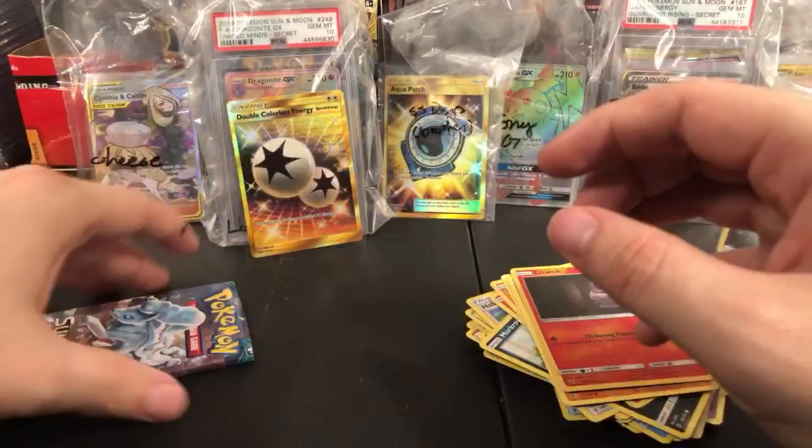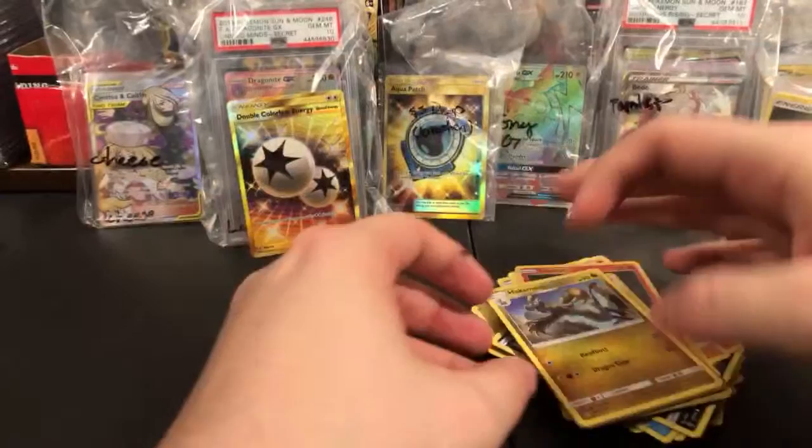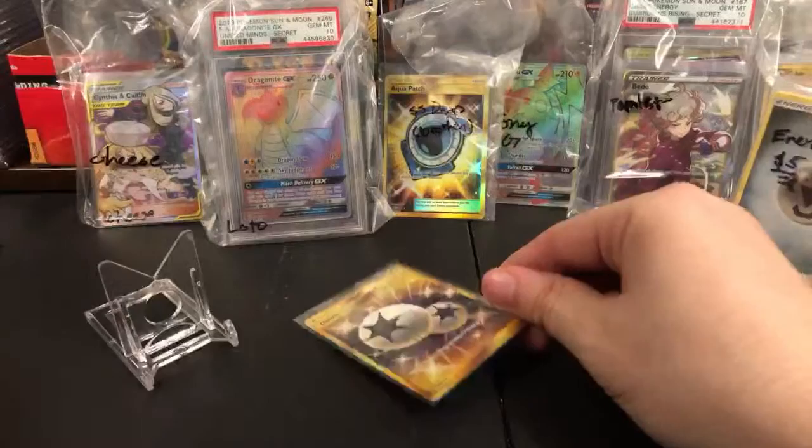And the last pack. Did not expect that. Watchhog and Trevenant. Give the ants coronavirus. That's what we'll do. So this is the nicest card pulled tonight, which means we got to put it on display. And we got right template on it so we don't get confused.